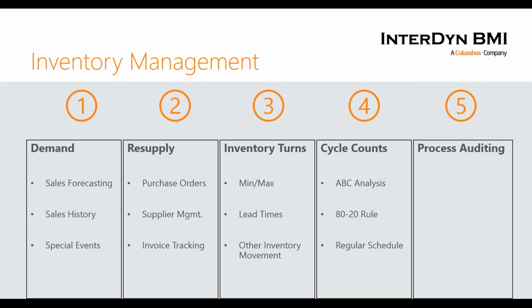And then the final pillar is process auditing. Process auditing is pretty straightforward, but it's one of the more difficult aspects of having an inventory management system that's going to work for you. That includes identifying the source of any issues that you've encountered, developing a fix for those issues, and then the hardest part of this entire process, actually implementing the changes to make your system run smoother.